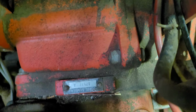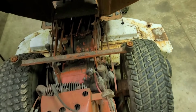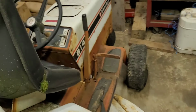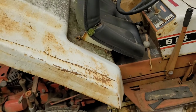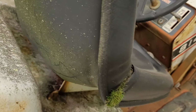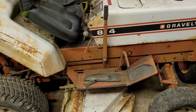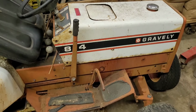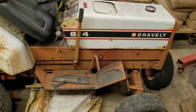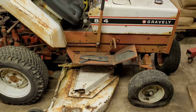You can see no paint on the serial number tag. So, pretty nice for an original. Does have a replacement seat, it appears. That seat will be going away. I have a not-so-correct seat that I would like to put on it for comfort. This is going to be my main use Gravely, I believe. So I'm going to have to get a bunch of work done to this.